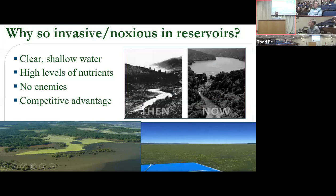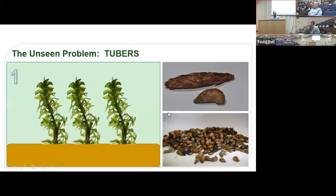These are man-made water bodies. So we've essentially created these large systems with a lot of shallow water habitat, and guess what? No competition from the native plants in these reservoir systems. Oaks and pine trees, previous to it being water. So we also have traditionally higher levels of nutrients. And a lot of these plants have a competitive advantage. For example, Hydrilla needs right around 1% of sunlight. It's the first one to wake up in the morning and start photosynthesizing, and the last one to go to bed. So it does a really good job of competing with some of these other plant species.